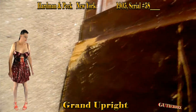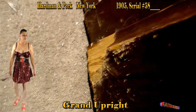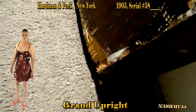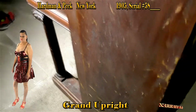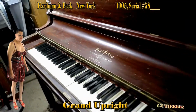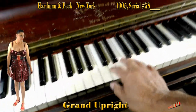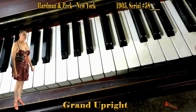So the manager of the apartments came along and decided to keep the piano, and waited the legal amount of time for the people to claim their piano. They never did come back. It's been years and months since anybody claimed this piano. So this piano by Hardman and Peck was headed for the dump. Like so many pianos on Craigslist, it was headed for the dump. People are just throwing away their pianos today. I am totally happy. Yes, I will be restoring this piano.